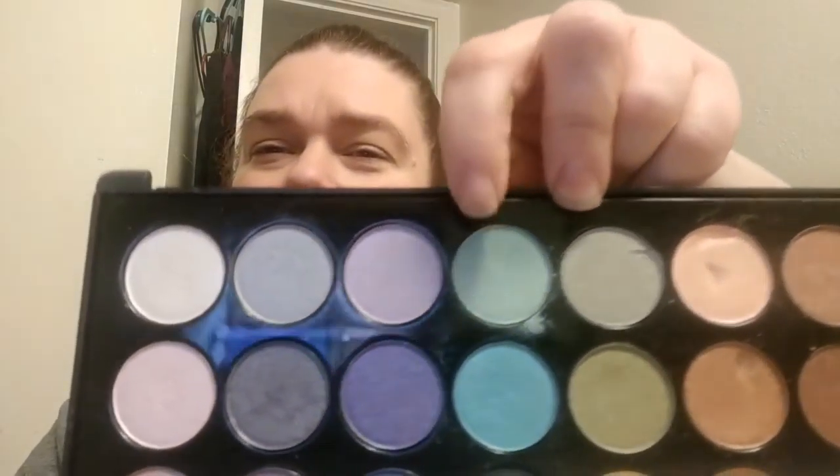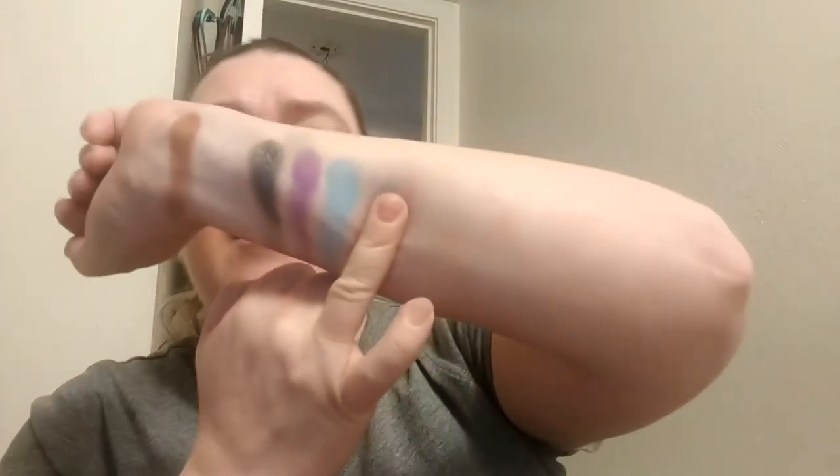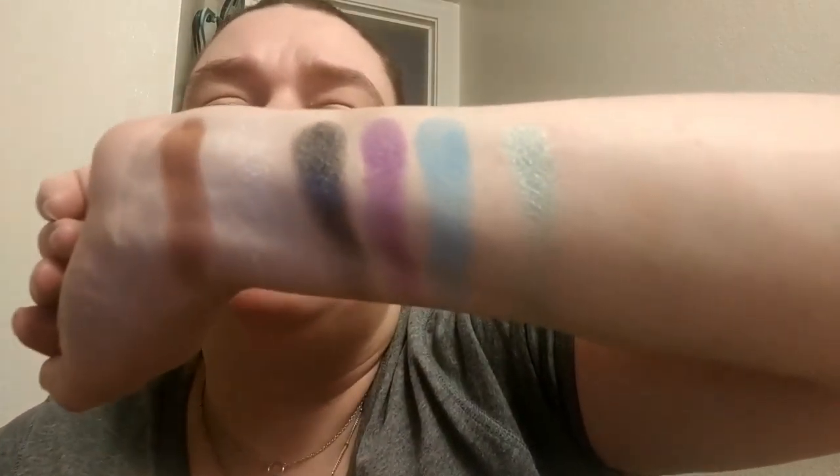Andrea chose mint green, and I'm going to go in with this one right here. It's a little dusky. Maybe not. I swatched beautifully. This is from the BH Foiled palette. Oh, that is gorgeous.